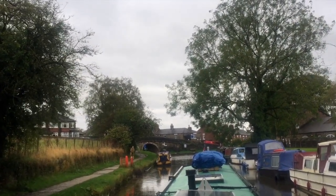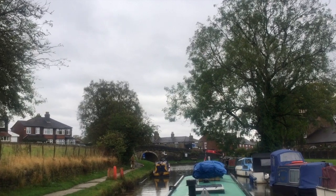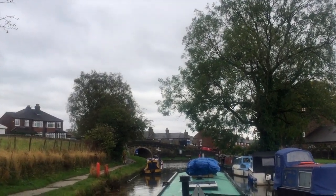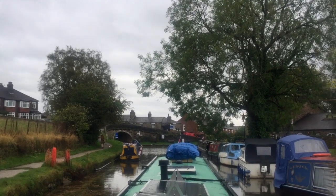So this is the end of the upper Peak Forest Canal. Very nice, glad I did it. Buxworth Basin is definitely worth a second visit at some time, but enjoyed it. Let's get through this bridge now.